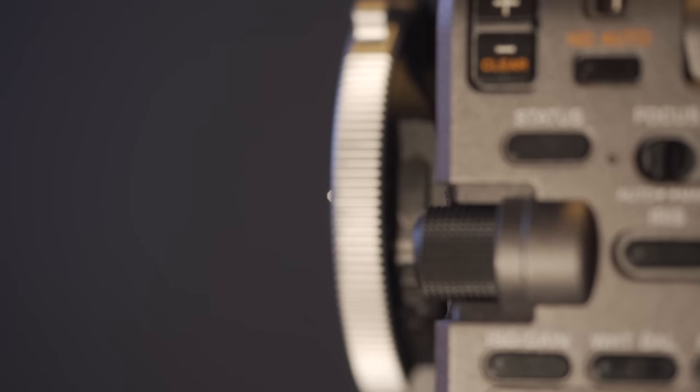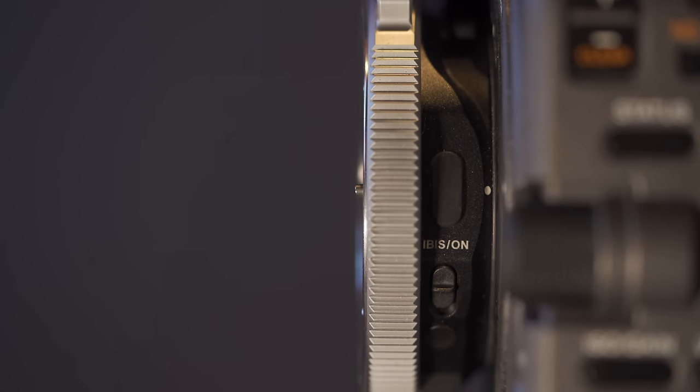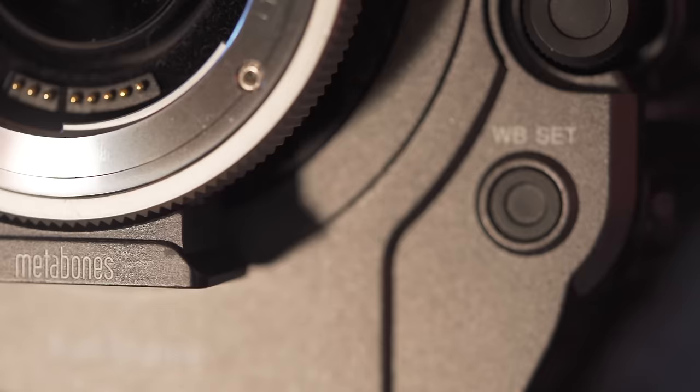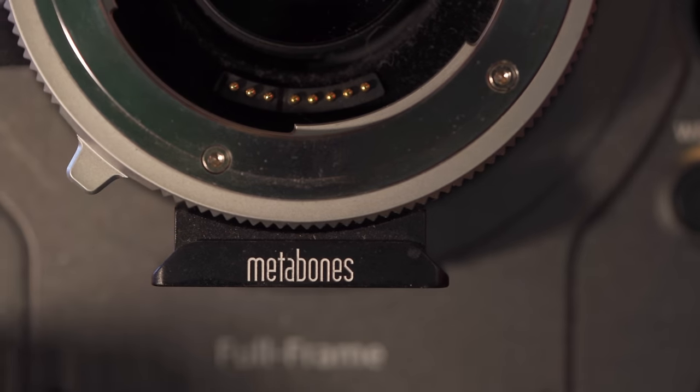I can hear you saying, we got your wish, Sony have made a full frame professional video camera with the FX9, so you don't need that anymore. But actually, the speed booster is still a very useful tool to have in your arsenal.